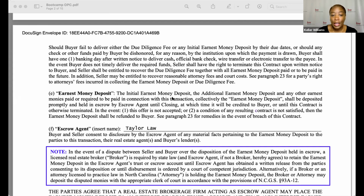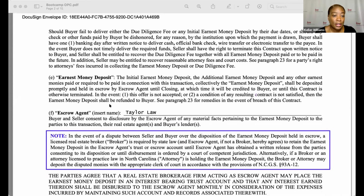Okay. So make sure as buyer's agents, we are educating our buyers properly. There could be repercussions if they are not delivered.